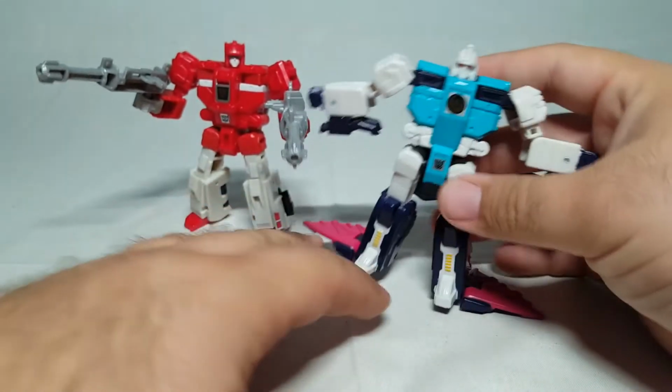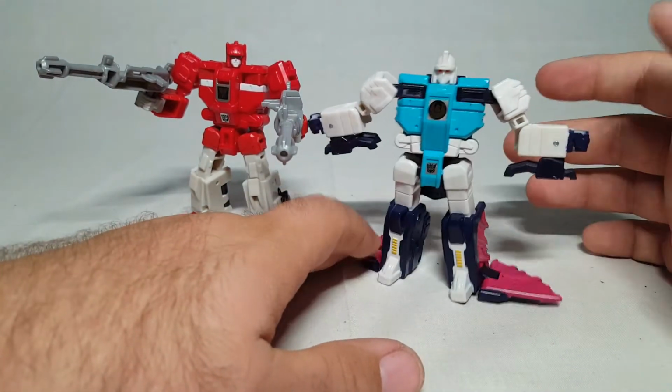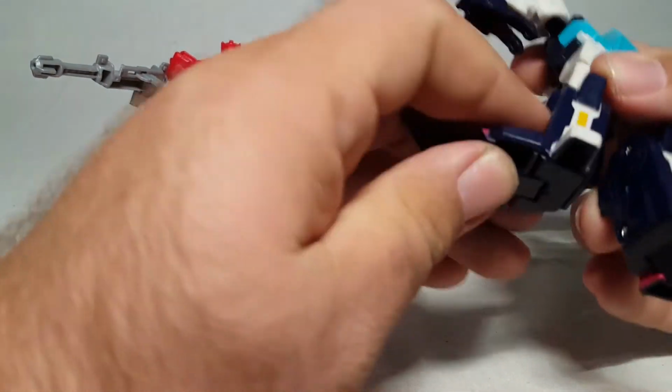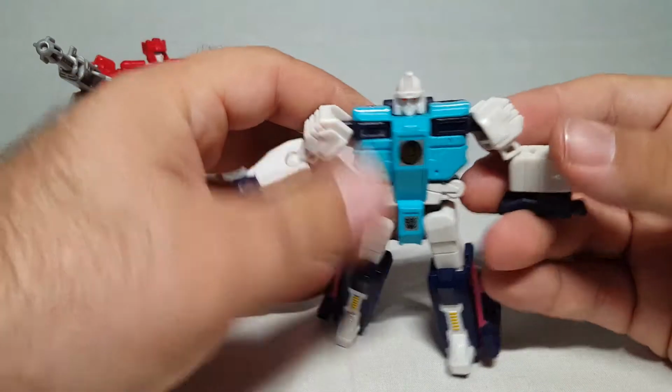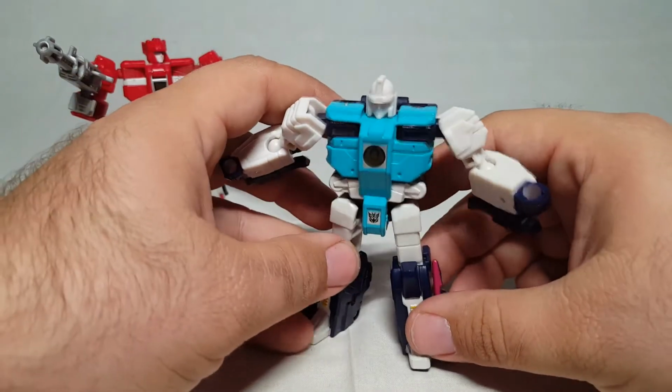To give him a really wide stance, you could just flip that out. Though that actually destabilized him. So never mind. I lied. Don't do that. Stop doing it. He doesn't want to hold guns and stand up. But of course, this guy can hold weapons as well.